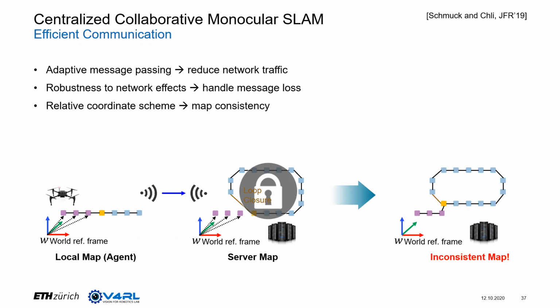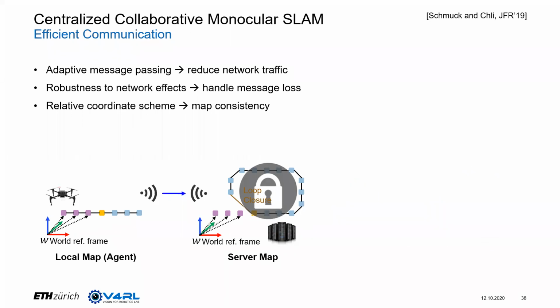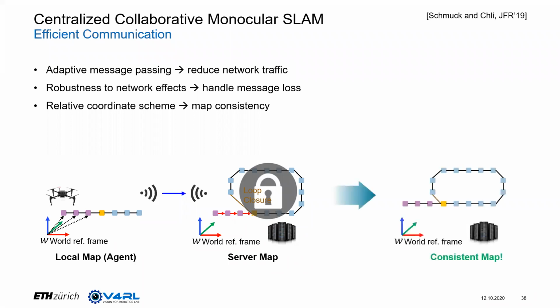So the map is inconsistent at the end, and this is not the thing that we want to have. So what can we do basically? What we do is, instead of encoding these keyframes in a world reference frame, we introduce a relative encoding. So we always encode their pose to a predecessor. So let's see what happens if the map gets shifted. The corrections are propagated to the new keyframes since they're connected by this relative pose, and we have a consistent map now, which is what we wanted.